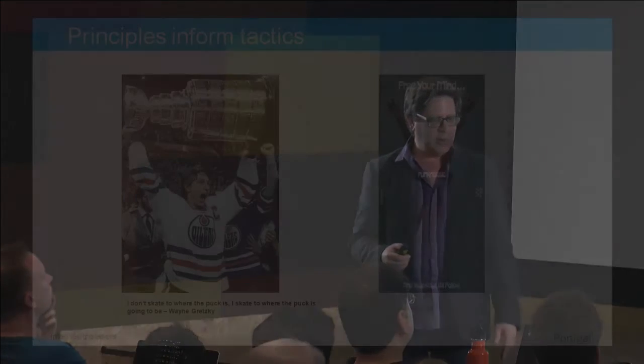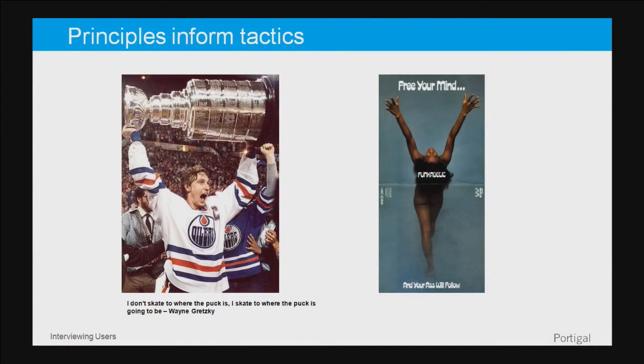All right, so let's talk about field work. There's a great relationship between principles and tactics, so I'm going to talk at a principle level, but it all feeds tactics. Gretzky's father actually was the one that said, I don't skate to where the puck is, I skate to where it's going to be. No one talked about Gretzky's stick handling or what kind of skates, how he laced up his skates or what his gait was. They talked about this. This captured what made him the greatest so effectively. So I think it's good to have principles, and I'll try to connect them to some tactics for you as well.